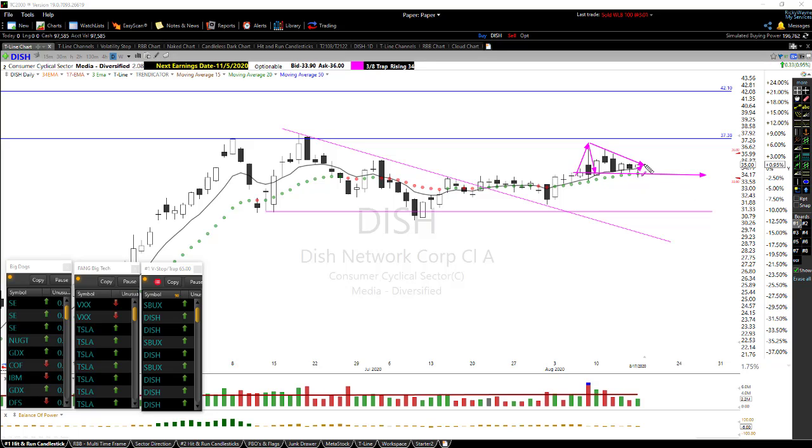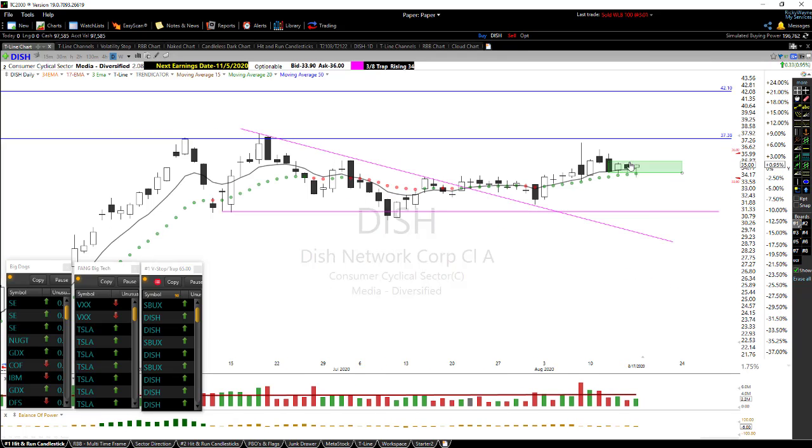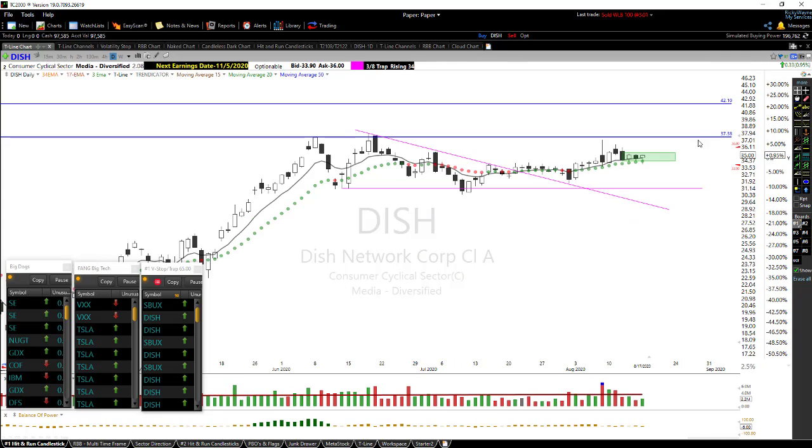So now we start to see a breakout, or even, well, let's get rid of those, or even with these three candles in there, if I start seeing price action move above these three candles, that might be a clue for me to take a buy on it. And I'll be looking for a base hit at 37.40, and then possibly holding it up to 42.10.